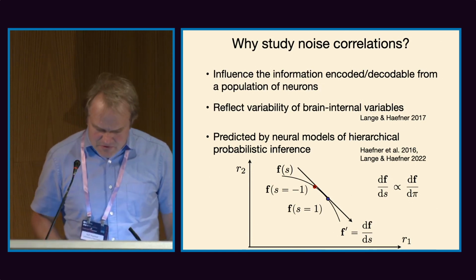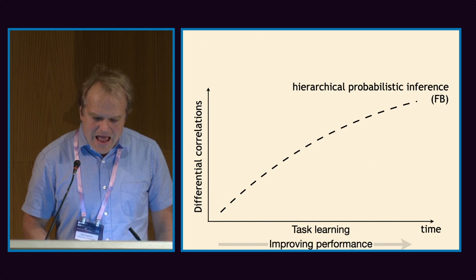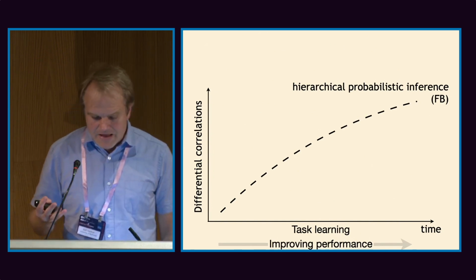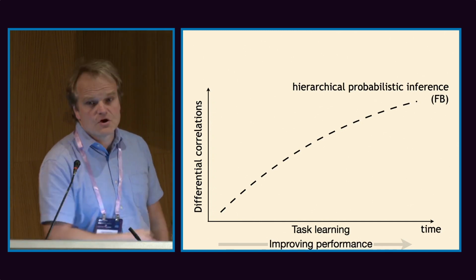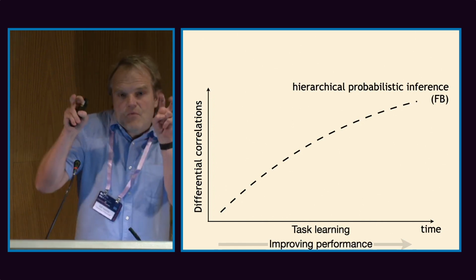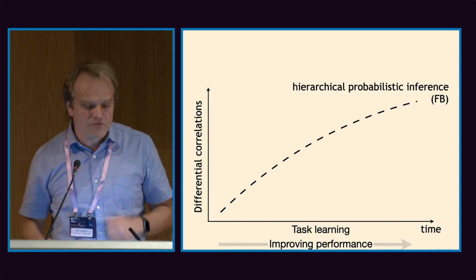The striking and seemingly paradoxical prediction from that finding is that as the brain learns this task, those differential correlations should increase. So those correlations that are most harmful for representing a stimulus should increase while the performance of the animal gets better.